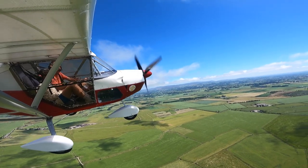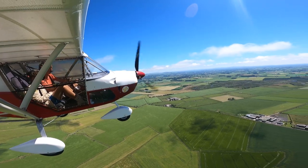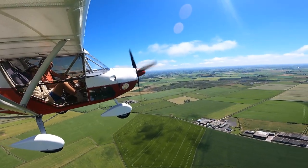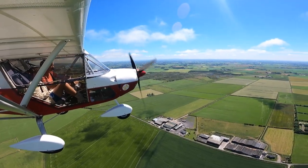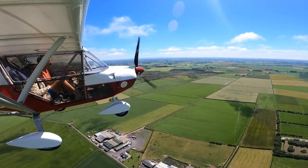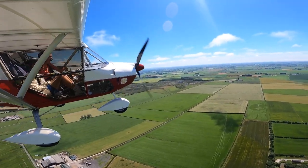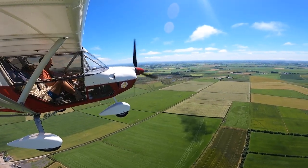Traffic 11 o'clock, 2. Mosshedge Traffic, Golf Lima Hotel India, joining downwind for runway 01 left. Mosshedge Traffic. So we've just changed my decision about which way we're going to fly. 400 feet below. Mosshedge Traffic, Golf Alpha India.